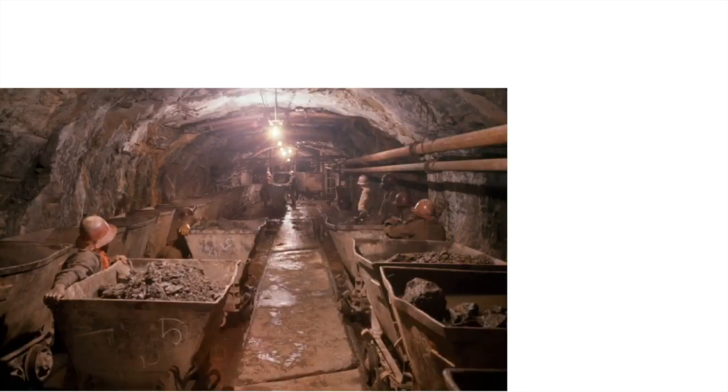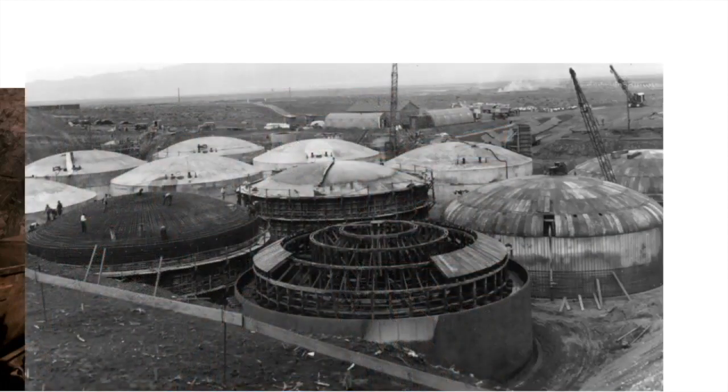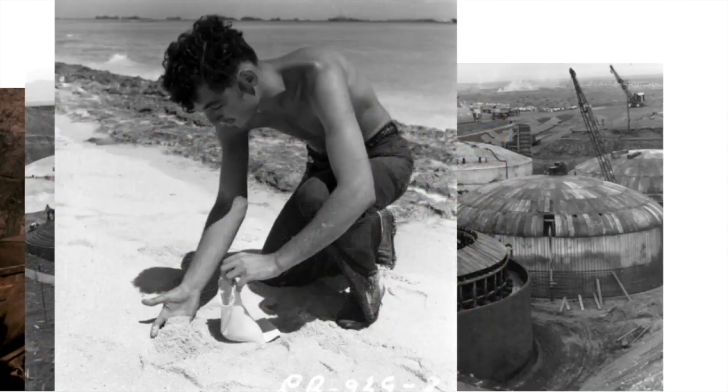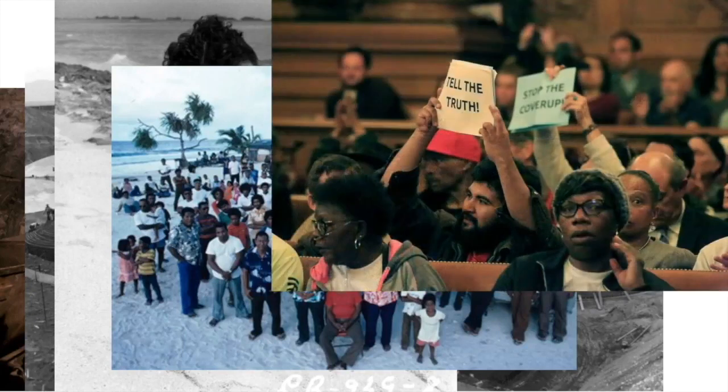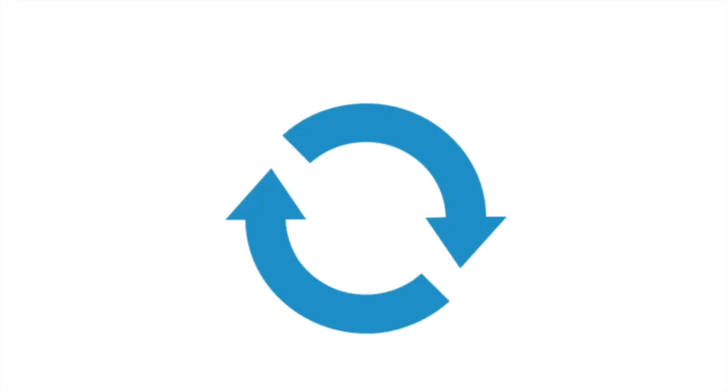Now that we've followed the life of the A-bomb from cradle to where it is now, we can see that at every step, at every stage, people were impacted. Whether it was in the mining process, in the refining process, in the part where they're doing testing, where they have to remove people, or where they're deciding to put this radioactive material. People were impacted along the way.